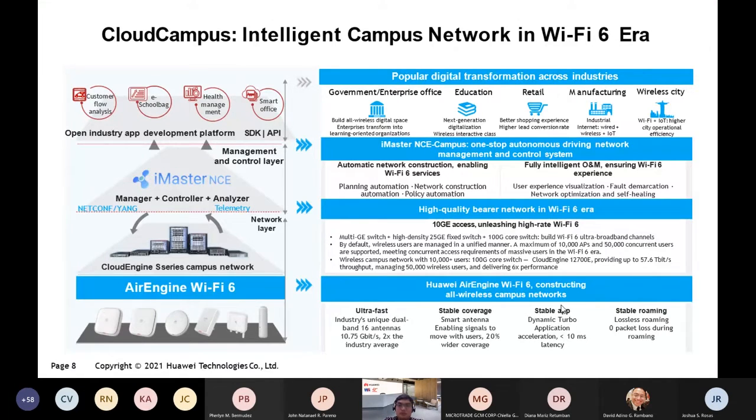It can support all that speed from the Wi-Fi 6 access point. Coming to the Wi-Fi 6 access point, we have the ultra-high-speed Wi-Fi 6 access point, where the highest model can give you 10 gigabits per second. We also have stable coverage with smart antenna, which gives you 20% more coverage. We are using technologies like Dynamic Turbo, where you can have latency of 10 milliseconds or less instead of 20 milliseconds.